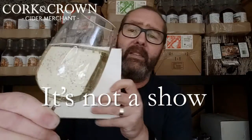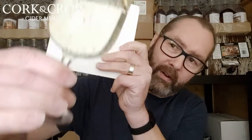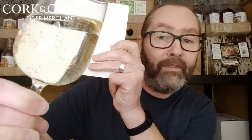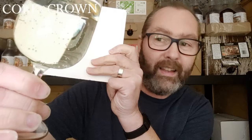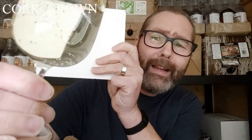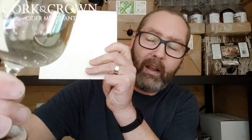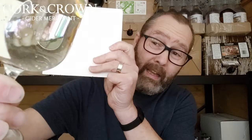Let's just get this thingy-majig behind it. Let's have a look. There is a very, very slight hint to it, I have to say. But I think that image on the film is actually doing it more justice than it deserves. From what I'm seeing, it's really, really clear. It's absolutely bright as a button and barely any colour whatsoever. Which is kind of what I would have expected from this. So, let's give it a sniff, see what we've got.